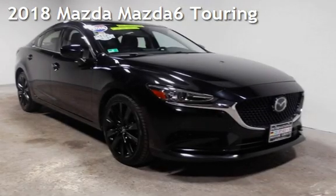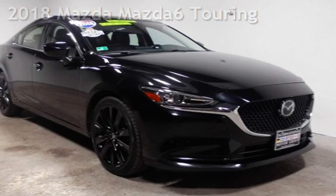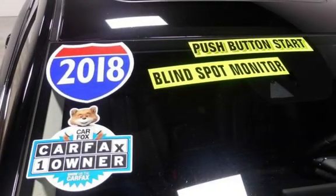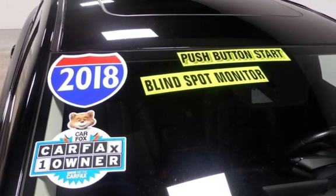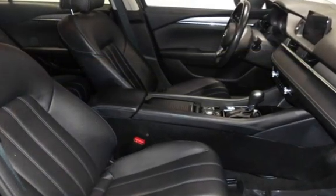Presenting a pre-owned 2018 Mazda 6 Touring. This four-door sedan has a four-cylinder, 2.5-liter i4 engine, with front-wheel drive, and an automatic transmission. This Mazda is a great value with less than 45,000 miles on the odometer.